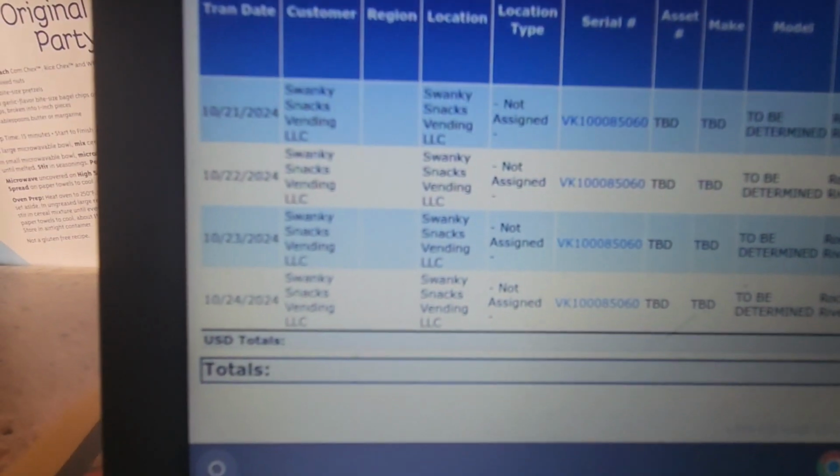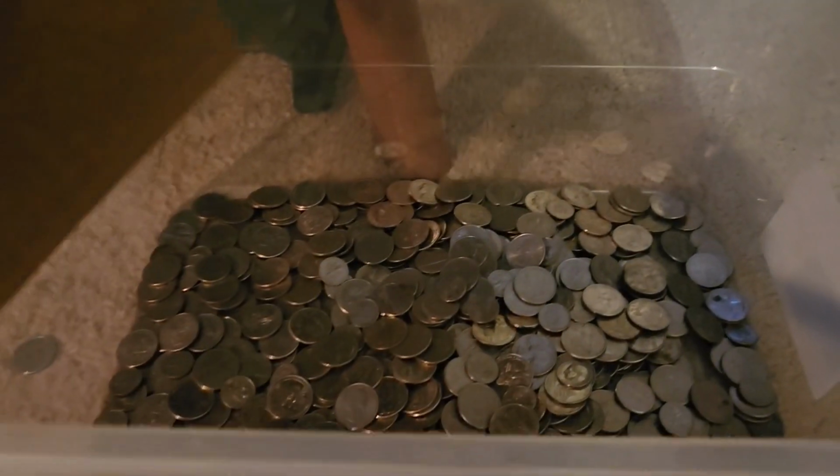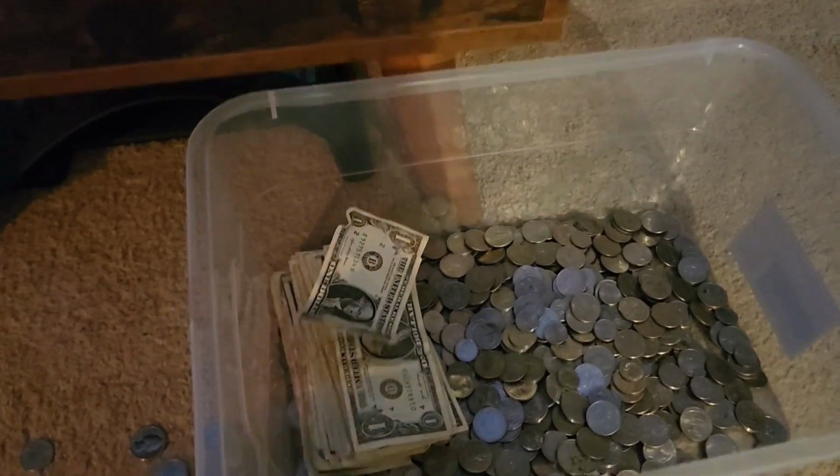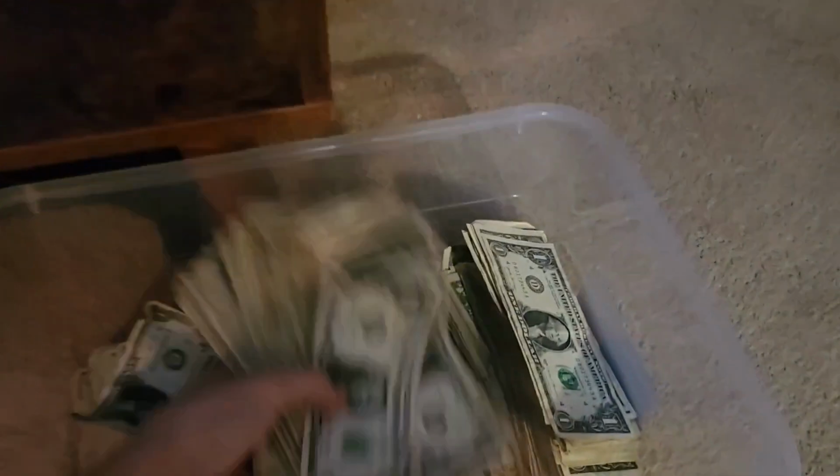So I wanted to show you guys that while we were doing all this, I checked to see how all my machines were doing in the 24 hours we were working. And we have made well over $100 so far. But anyway, we are now just throwing all the money we collected in the bin. This is all the change we've collected. Location number 1, location number 2, and location number 3. Let's get this money counted.